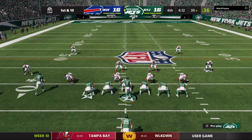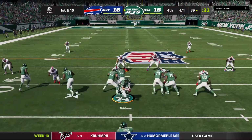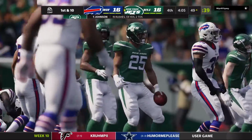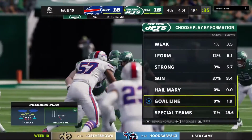The New York offense taking over for their next possession. We'll see if they can grab the lead. Either way, what a job their defense did to force the turnover on downs to set up this opportunity. And he'll be taken down, but not before he gets into enemy territory.